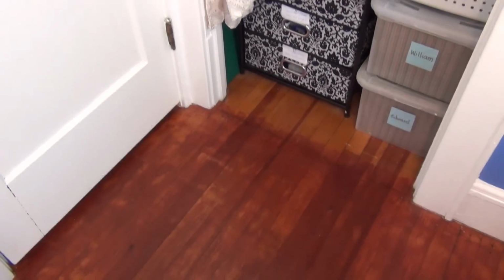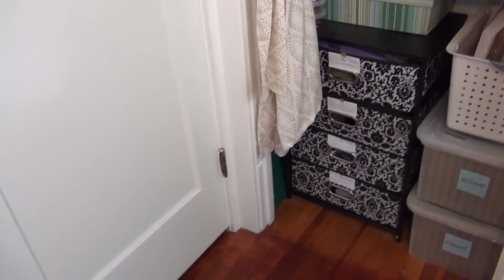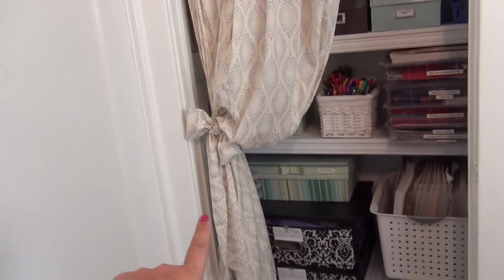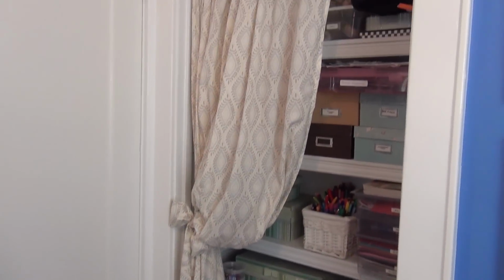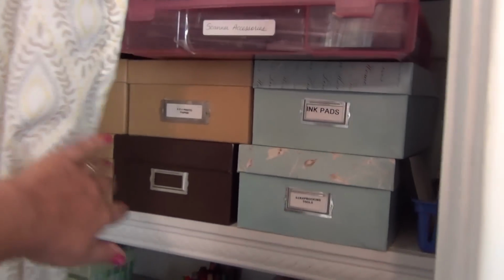I was supposed to add fabric to it, but I realized that if I was using the rest of my fabric to lengthen that curtain right here, I would not have enough for this little cubby right here. So I left the curtain the way it is now. And everything in here is pretty much organized.